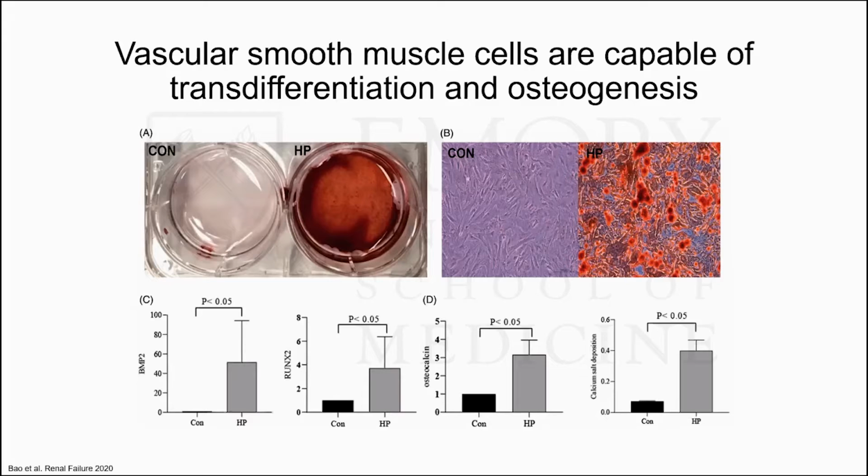And under light microscopy, you see in the control group the smooth muscle cells look normal. They're long, spindle-shaped smooth muscle cells. But in the high phosphate group, they actually transdifferentiated into osteoblasts, and they deposited a huge amount of calcium. They then measured the levels of the intracellular calcium and compared them between the two groups. And as you can see, the high phosphate group had a significantly larger amount of calcium than the control group.